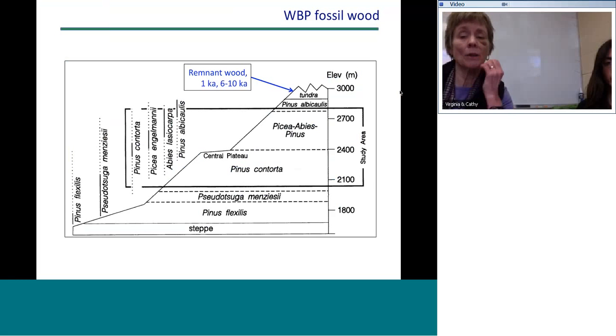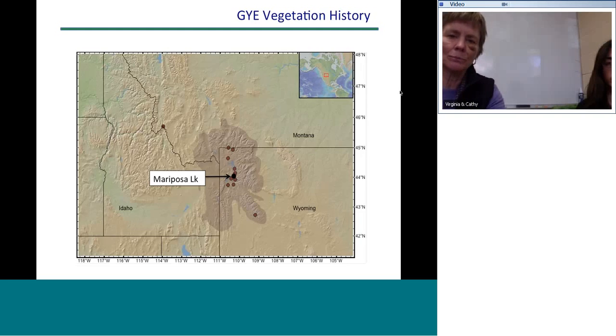Another bit of paleo data is fossil wood. There's a bunch of these remnant wood records around the West and around the Yellowstone area. So for example, in Yellowstone, we have wood that dates back 1,000 years to the medieval climate period. It's in tundra vegetation today, so we know that whitebark pine had a higher upper elevation range. There's also wood that dates to 6,000 to 10,000 years ago, which was another warm period when the range of whitebark pine was higher than it is today.